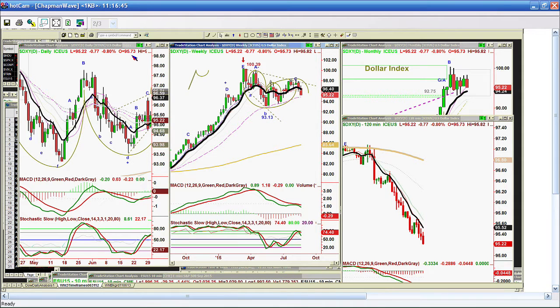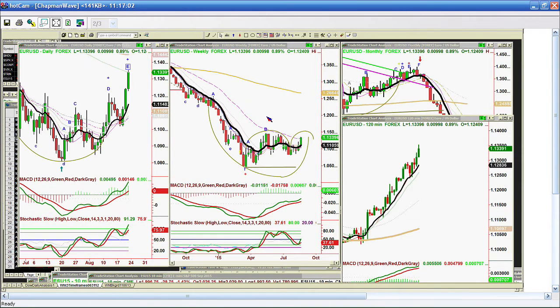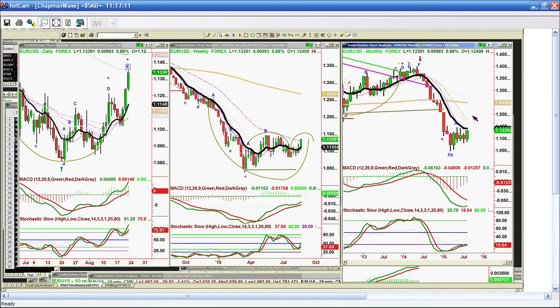Why? Because the euro is screaming to the upside on the daily. The weekly is improving a lot, not screaming, but improving a lot. It has to break above 1.14659, the high of the week of the 15th of May, to get to leg C. But if you're looking at the monthly chart, this is save the day. I think this is making another arch formation.